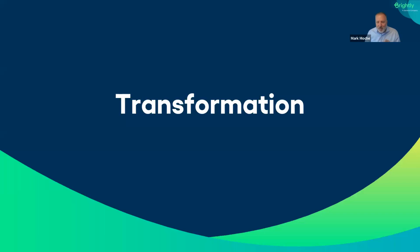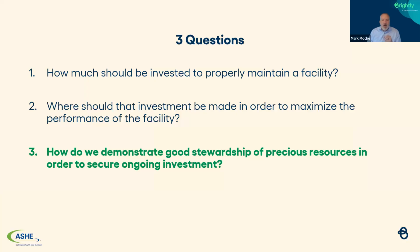So the final section here, transformation, and then we'll leave a few minutes for questions. The three questions that we're really framing up here: how much should be invested in the facility to properly maintain it, right? Capital, we know those numbers. Operational, we know those numbers. Each site, each facility director, I would encourage you to do a forensic audit, a financial audit of your books. Where are you spending the money? Is that spend mandatory or is it discretionary? And what's the relationship between doing it in-source and outsourced? It's not sexy work and it's not always easy, but if you start to build that triangle, if you will, and understand that money, now we can have a really different conversation.